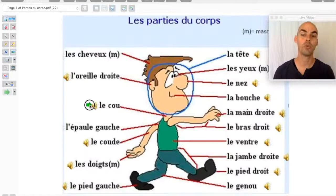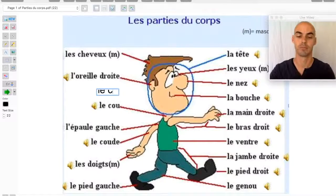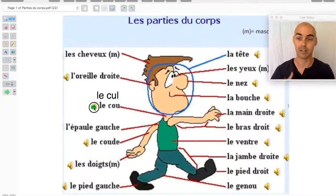Le cou is the neck. Please don't mispronounce it, otherwise you're going to say the ass. Okay, which is le cul. All right, so this is the ass, this is the neck, not the same. Le cul, the L is silent, but le cou, the neck. L'épaule gauche, the left shoulder. The shoulder is l'épaule, d'accord?